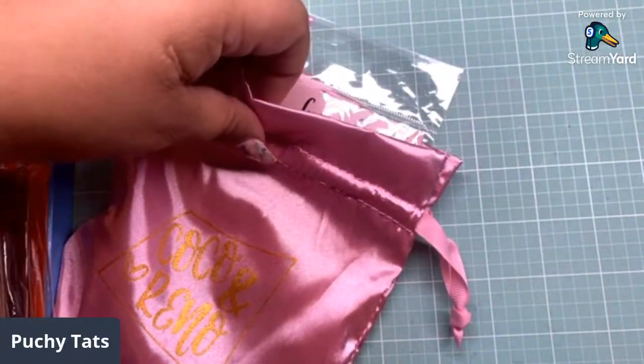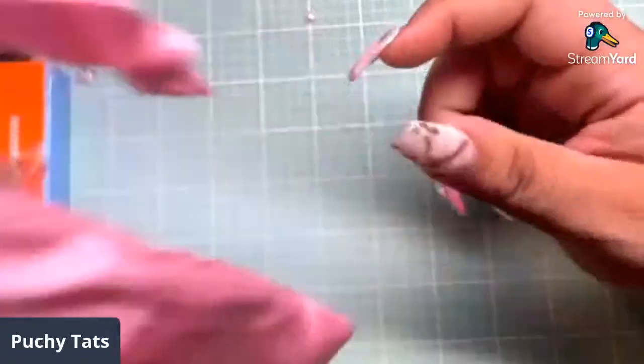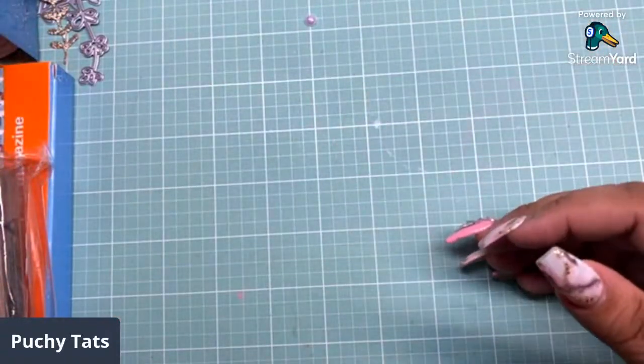So I love the text. Anna's pouring some margaritas in her cup. All right. So that is Coco and Reno dyes. The Coco and Reno dyes.